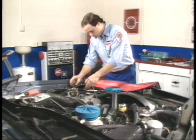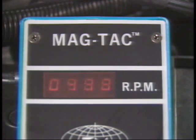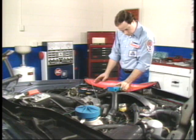When beginning to diagnose this condition, if the car is new, make sure the car has at least a quarter of a tank of fuel. Then run the engine at a high RPM to purge air from the system. Install a tachometer and check the idle speed, both slow and fast. If the idle speed is off, set it to specification.